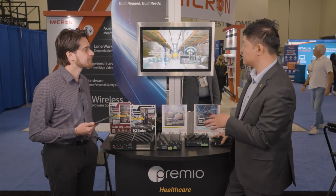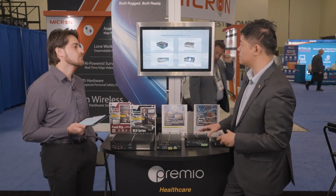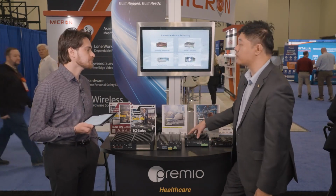Right. And being able to sit in those environments and still function with the fanless design, I think that's what makes the BCO so unique, because you're not paying so much for all the bells and whistles, but you're getting just exactly what you need on board, whether it's I/O, processing power, or all the way up to high performance GPU capability. So it's able to meet all those demands for people who aren't looking to break the bank as well.